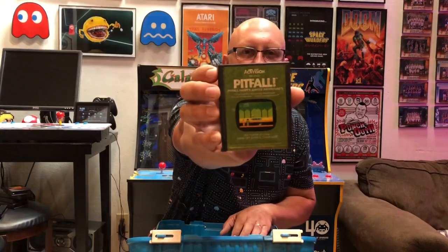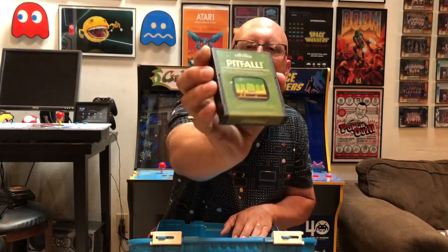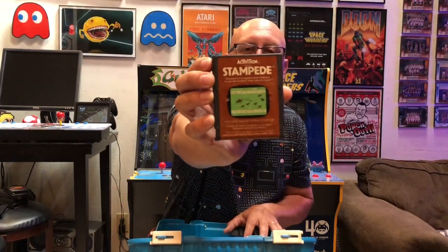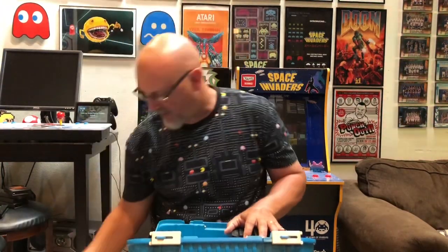Oh, here we go, another Activision game, Pitfall. Spent a ton of time playing that. These labels on all these cartridges look good too. There's Pitfall. That was made by David Crane. Another Activision game, Stampede. I spent a ton of time playing Stampede. When I was a kid, I actually earned the patch in that game. I think you had to get like 3,000 points. You just got to lasso the cattle in that game.